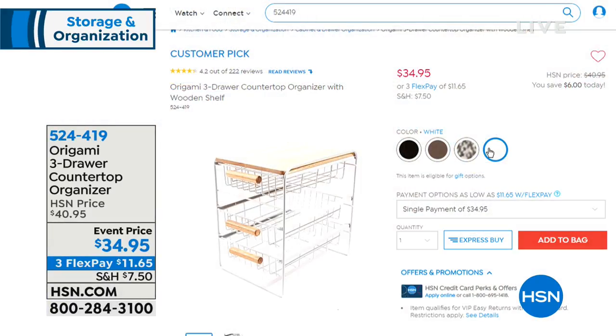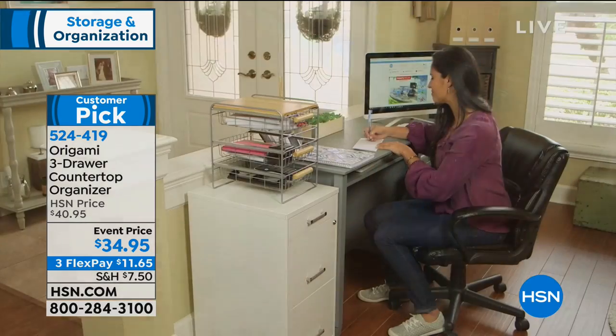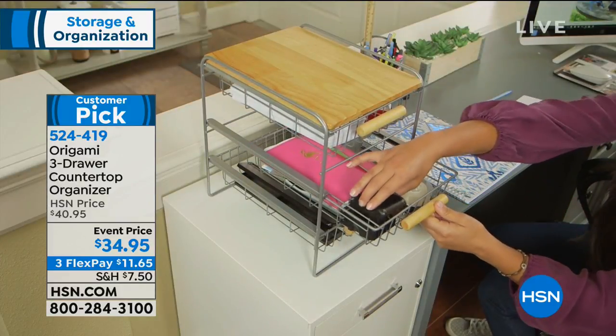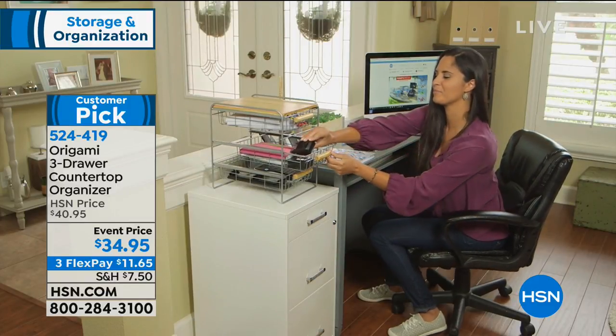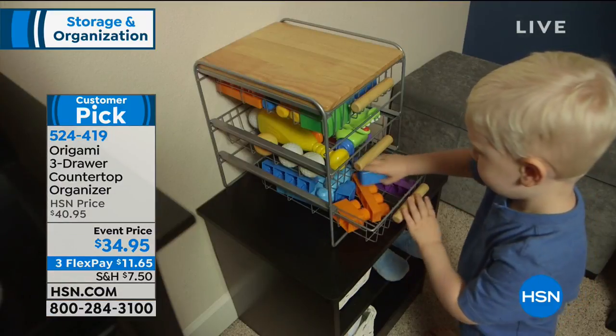All right, well, we've got some great items to go along with this origami purchase because we have another great origami item. I told you guys everything in this hour was going to be a huge customer pick, and I didn't lie to you because I try not to lie. So this item is actually our three drawer countertop organizer. So read the reviews again. This is a great little item. You've got three individual independent drawers that slide in and out.